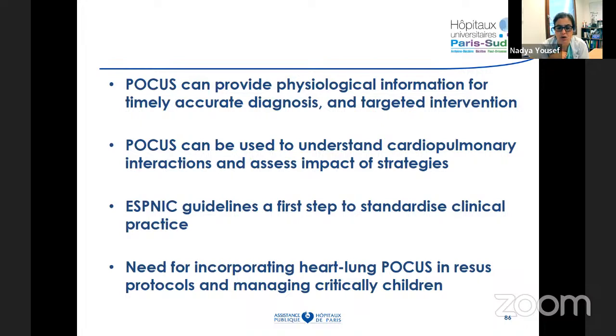I think that we need to start incorporating POCUS, lung and heart POCUS, in our resus protocols when we're managing critically ill children. Technically speaking, we're in the delivery suite, following the resuscitation protocols that we use in our units, and the baby's not responding, or is not responding as well as the baby should. At some point, we have to ask the question, why? It's not only a question of whether the mask is fitting or the baby is really premature or not. There are so many factors coming in, and having insight by putting the probe on might help us get even better.